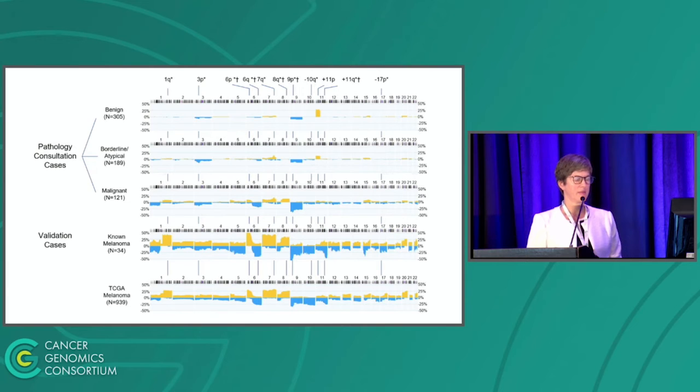And this is basically all of the data just shown in a genome-wide plot. You can see as we progress from those pathology consultation unknown cases that were almost certainly clinically benign through the ambiguous to the malignant tumors, increasingly the tumors begin to resemble in their profile known malignant tumors. And then the TCGA data along the bottom showing a similar distribution of copy number alterations.